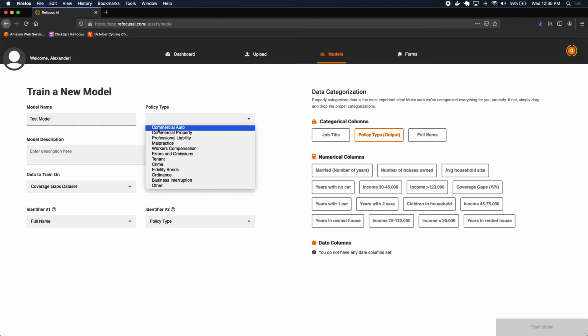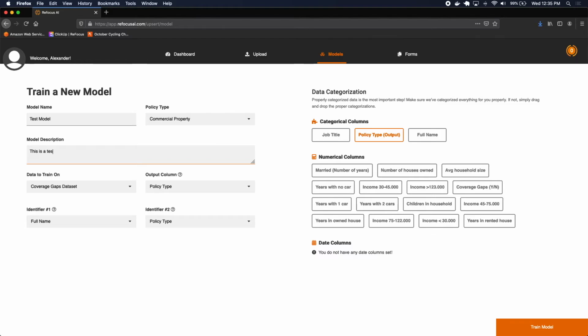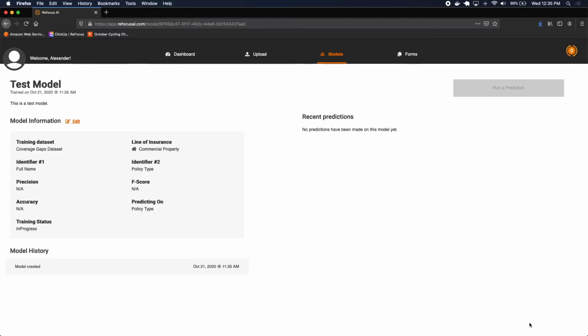After filling out the fields, the model starts to train and is ready to add to his dashboard after 5 or so minutes. All said and done, this means that in 10 minutes, Mike was able to answer his revenue officer's question and help his company retain profit.